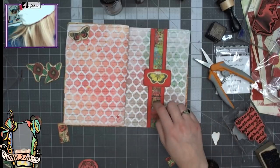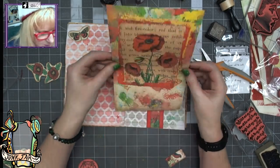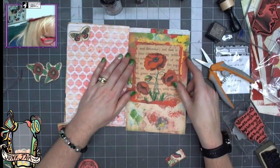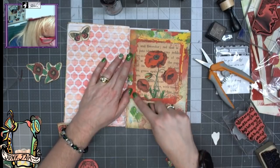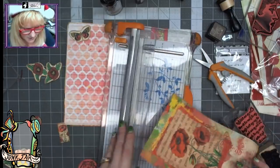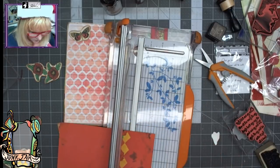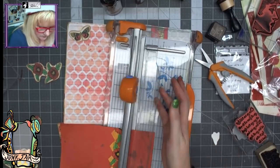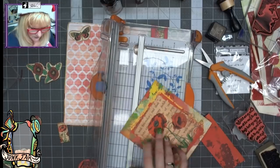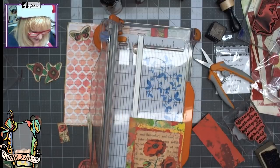I think we need to put something behind here. And you know what? This is what I do. This was the other half of the piece that I cut up. So I think what I'm going to do is I'm going to trim this out. Let's trim that out, maybe. I'm going to cut it down just a little bit. Let's go right below. And then I'm going to trim the sides. Let's trim it this way. And then that'll fit in our belly band.